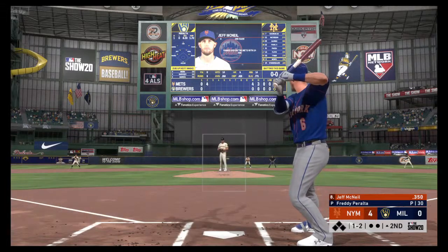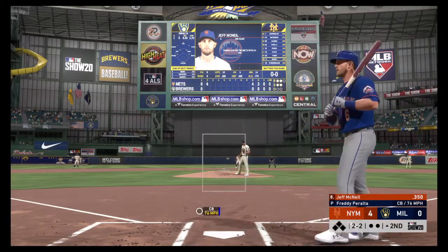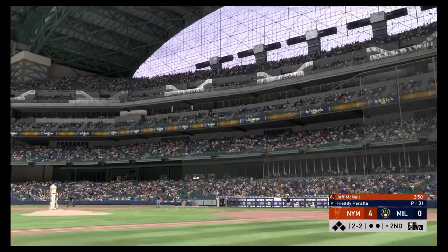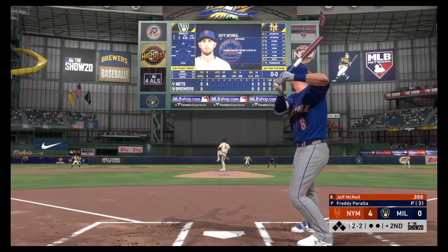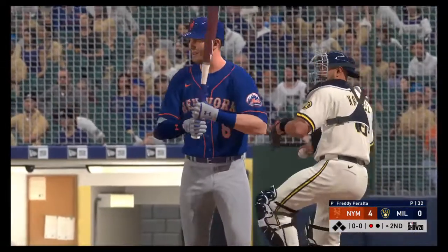0-2 breaker hanging over the heart of the plate. Not going to see too many of those today. And he'll lay off the curveball that's in the dirt that time, and it's back to even now at 2-2. He might have to look for a different way to put this guy away on 2-2. He's already seen the curveball a couple of times, so he might be looking for it. Curveball got him swinging for the first out.